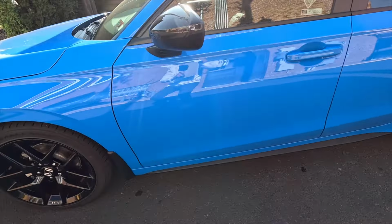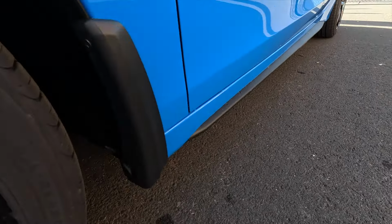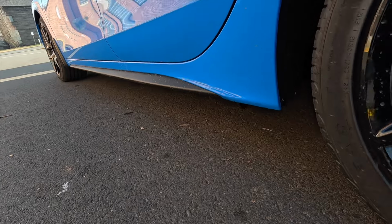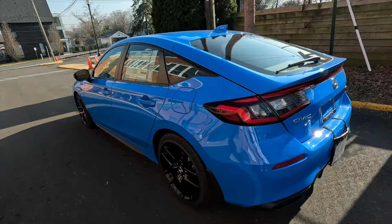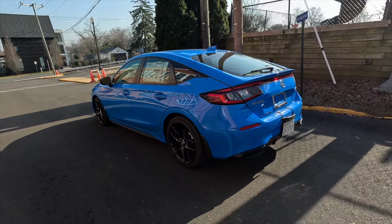And then coming down all the way to the side, on your rocker panel, you may be able to see you do get a satin black side skirt that also adds to the sporty appearance of the Sport. Give you a view from the back of what that looks like. And then, this being the hatch, obviously, you do get that hatchback. That's what the rear three-quarter shot looks like.